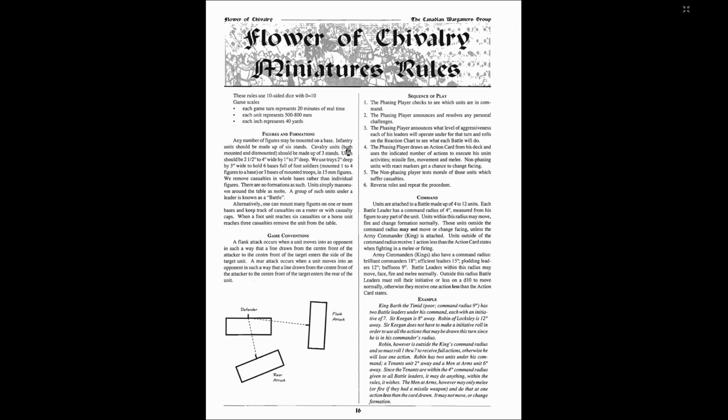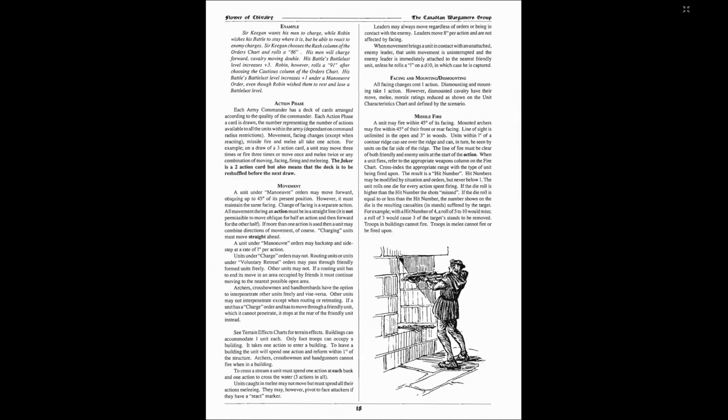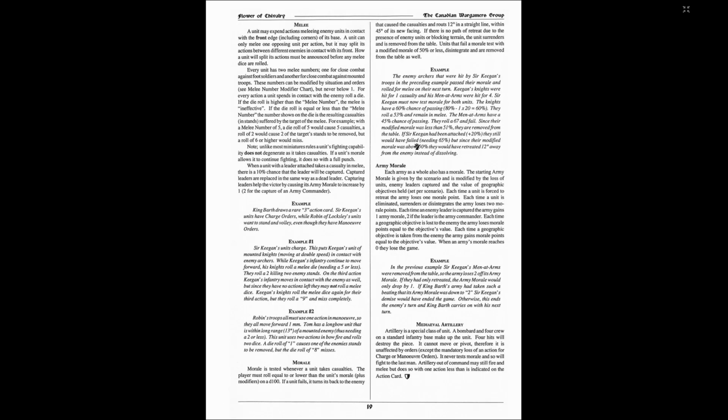These are very few pages, and I have to say these rules are really interesting. Why? Because they have a lot of solo potential. It's talking about command figures, personal challenges, examples, the order phase, where you have charge, maneuver, react, stand and defend, voluntary retreat. It has examples. There's the action phase, the movement phase, the missile fire. And you have a lot of examples. That's quite good, just a few pages.